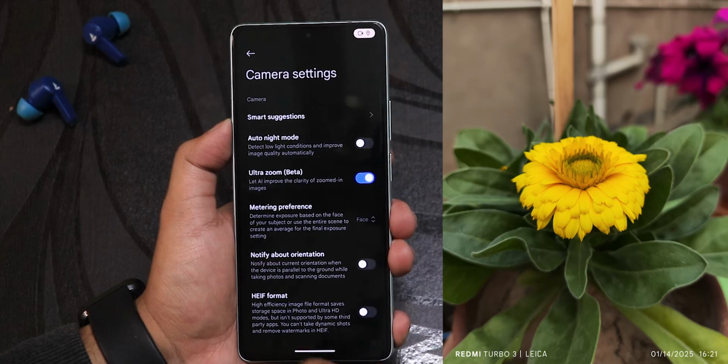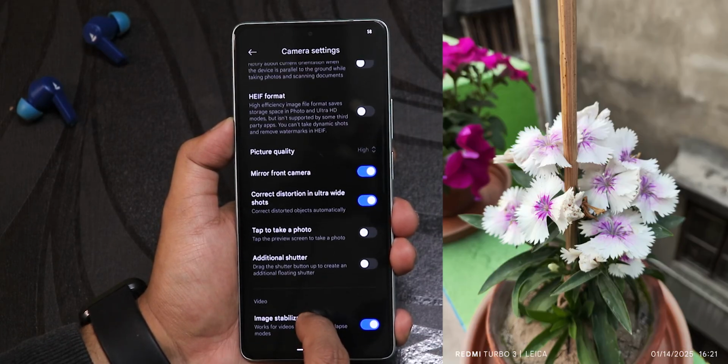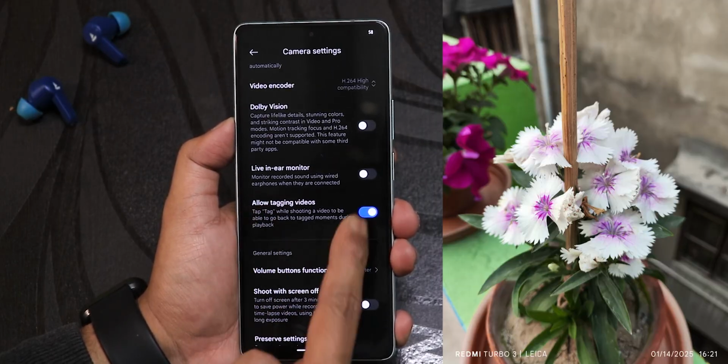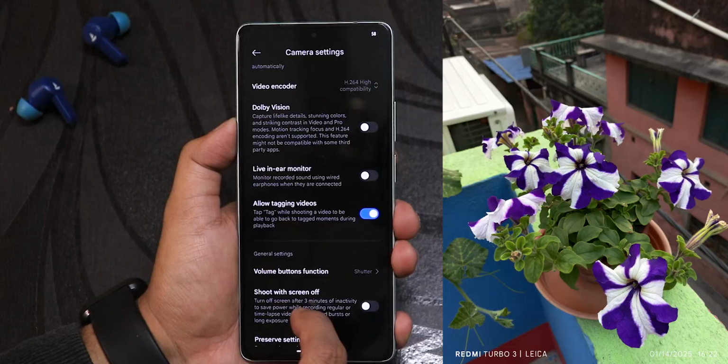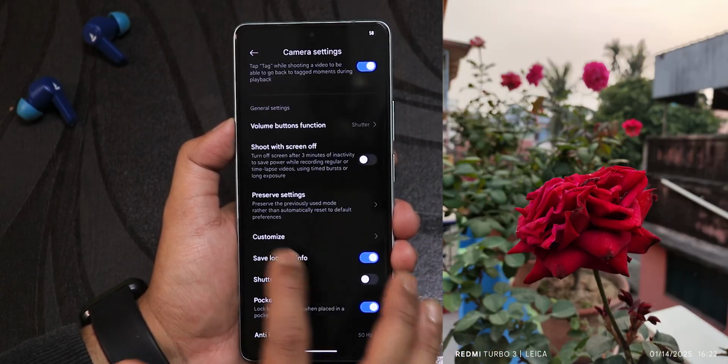And here if you go into the camera settings, just notice how many options are there, like this ultra zoom beta, then we have the HEIF format, and there are, I would say, much more settings like this live in-ear monitor, Dolby Vision and stuff is there, but I didn't tweak those. We have the volume shutter button and we have the preserve settings.